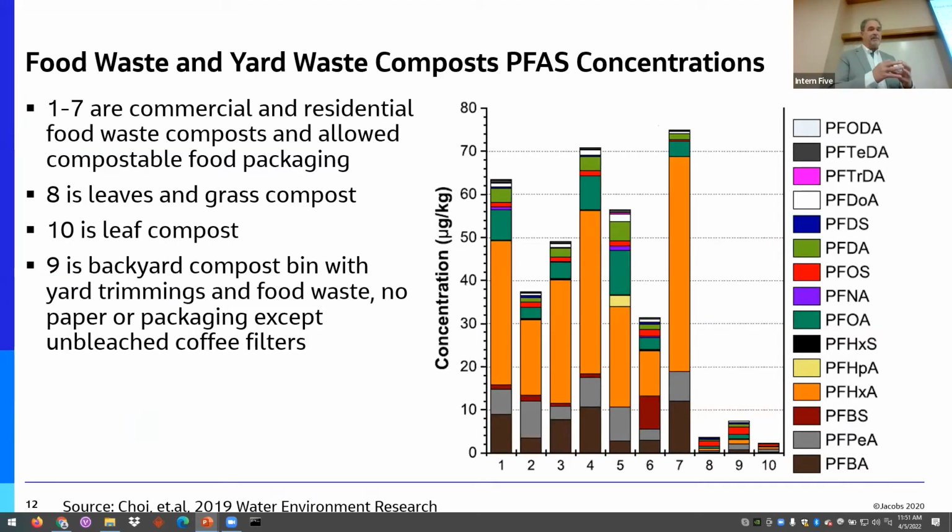So when you look at organics, food waste, and yard waste, what's out there in the literature? There's not a lot. Take a minute on this one. This was some work that Choi did for the Water Environment Research Group. What's interesting is the first 7 things that you see here are total PFAS concentrations. These are food waste composts which allowed food packaging in their mixture, so these are post-consumer food waste. And you can see the mix, and here are the compounds. PFHxA is a pretty big component of it, PFBA. And then of course, PFOA and PFOS show up there. Interestingly, you don't see a big PFOS number in these. You see a PFOA number that shows up. But anyway, that's out there in the literature.